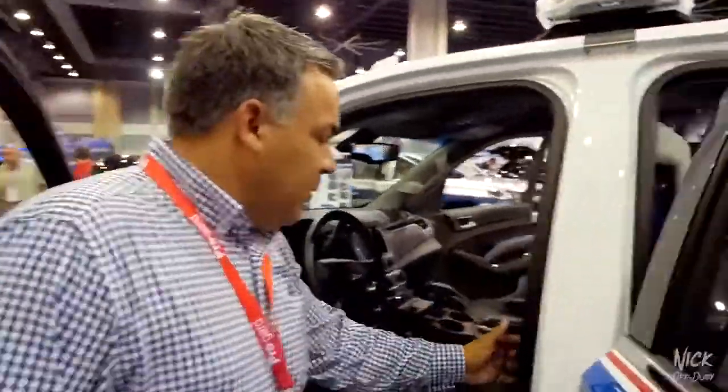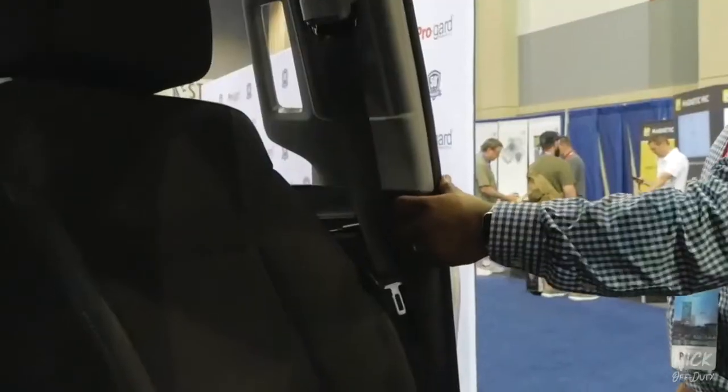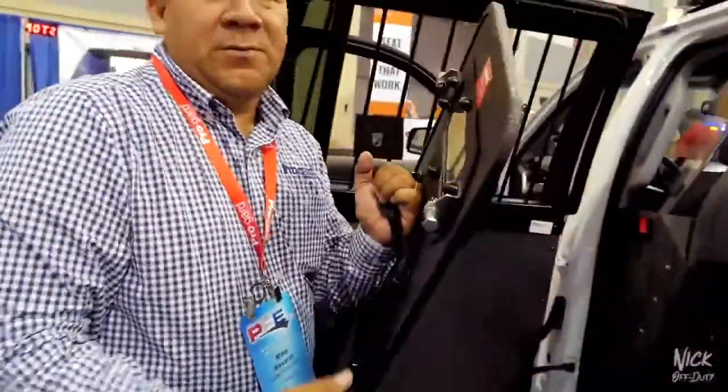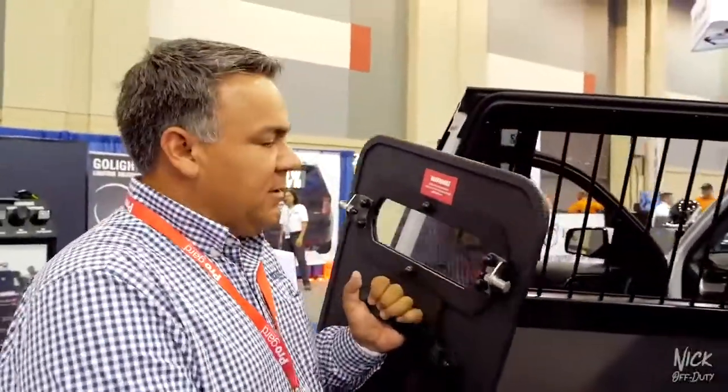Absolutely. This is our Viper Shield partition. It's a level 3A ballistic shield integrated into the back of our partition. You've got full protection here. So let's run down how we use it. Front side driver release only. You've got a T-handle pull. It's going to drop out a level 3A ballistic shield. We call it a rapid deployment device.